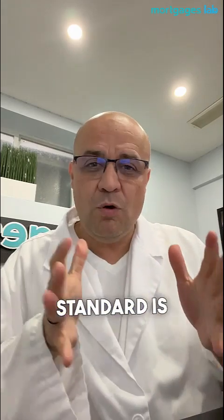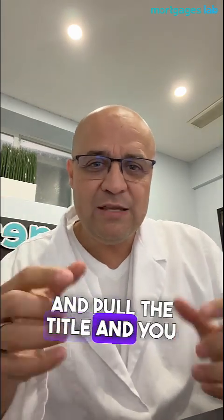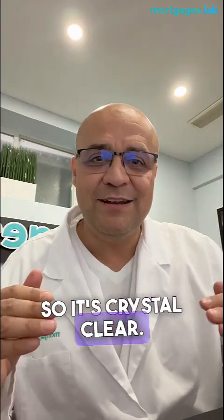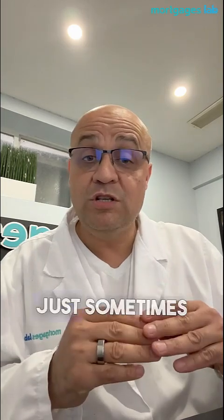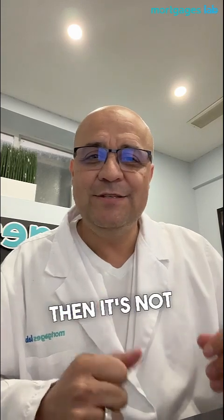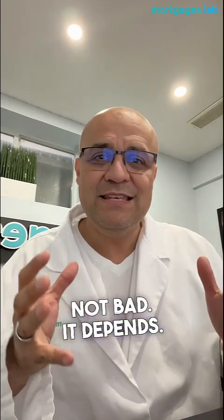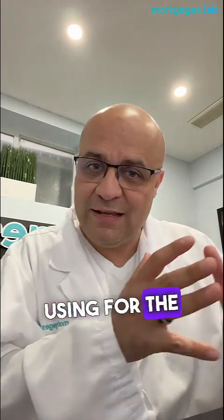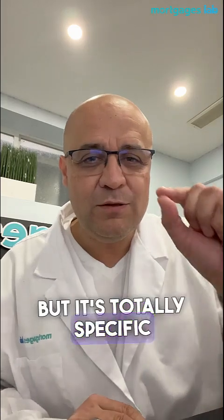Multiple accounts. Standard is only one account, and it's very crystal clear, because when you pull the title and look at the registration, or for example the mortgage Form B, you see all the details of the mortgage. On a collateral agreement, because the lender will have different things that they can register, like an increased mortgage amount, or sometimes they don't put any amount, which may create a lot of issues, it is not as clear or transparent. Again, that doesn't mean that it's bad. It depends on the strategy that you're using for the client. I have advised clients to go on collateral or on standard, but it's totally specific to their situation.